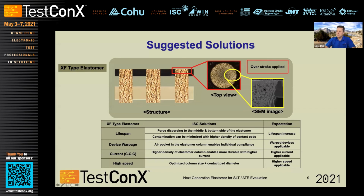So these gold-plated particles squeeze together as you apply stroke or force onto the top of the contact, but there's silicon rubber throughout this entire contact column. So the metal really won't tear itself loose and move around inside, right? We've never seen that happen.